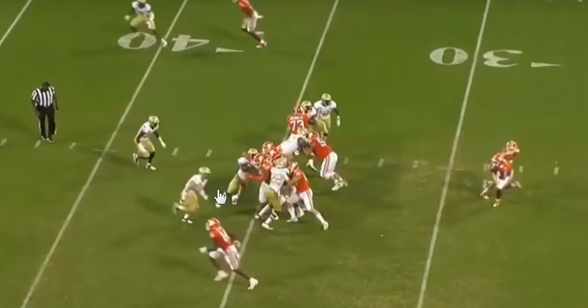On 1st and 10, obviously you might take more chances here, try to bounce it outside and use your athletic ability in the college game. But listen, in the NFL, it's about keeping a positive game schedule, a down and distance schedule, so that you don't put your team in 2nd and long, 3rd and long, or make unnecessary losses.